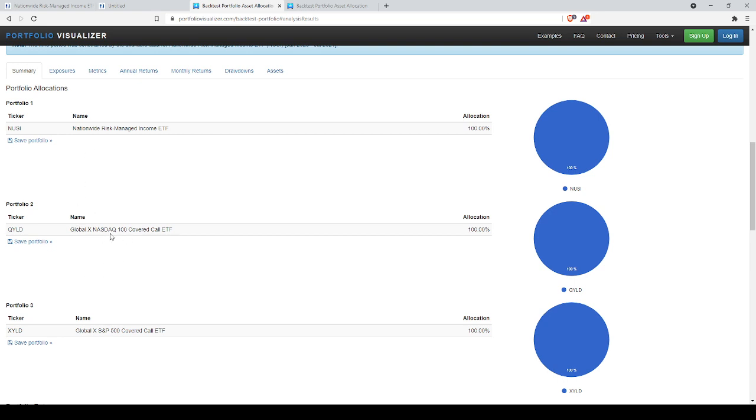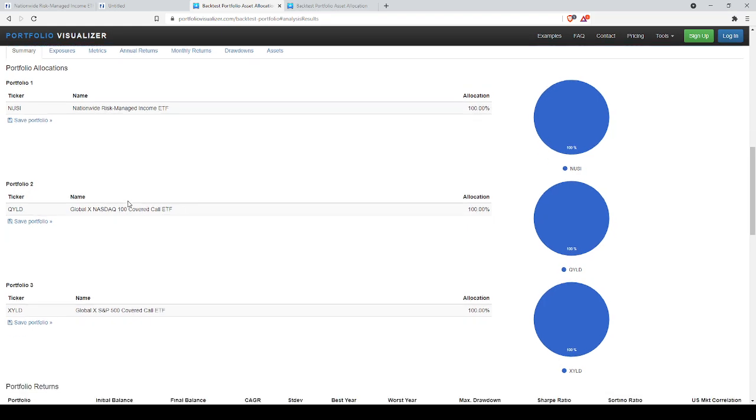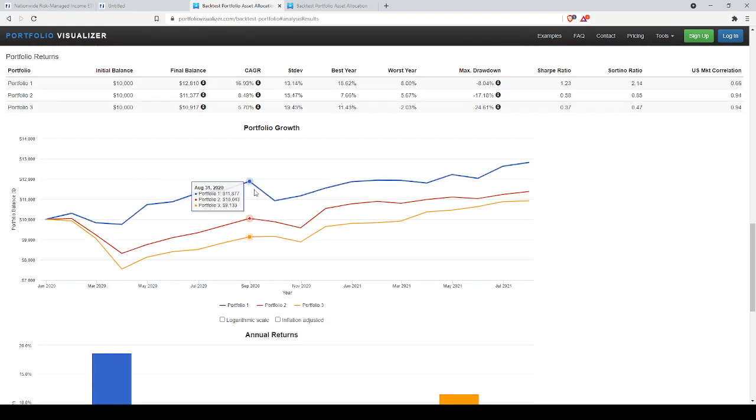The NASDAQ one is essentially the same fund as NUSI, but without the protective puts, whereas XYLD is the same thing as QYLD, but on the S&P 500. And as we can see here, NUSI has performed better. Even though it has a lower yield, it has performed better over the trailing roughly year and a half. We can see that we're currently sitting at about a 28% increase over that time, while the others sit at about 10 to 11% each.